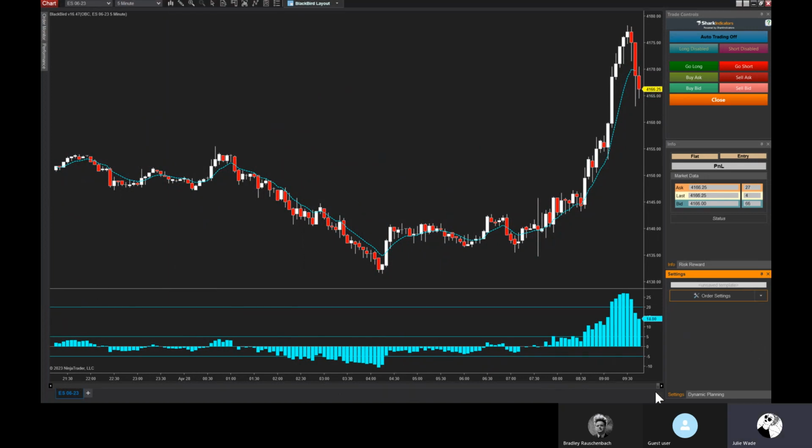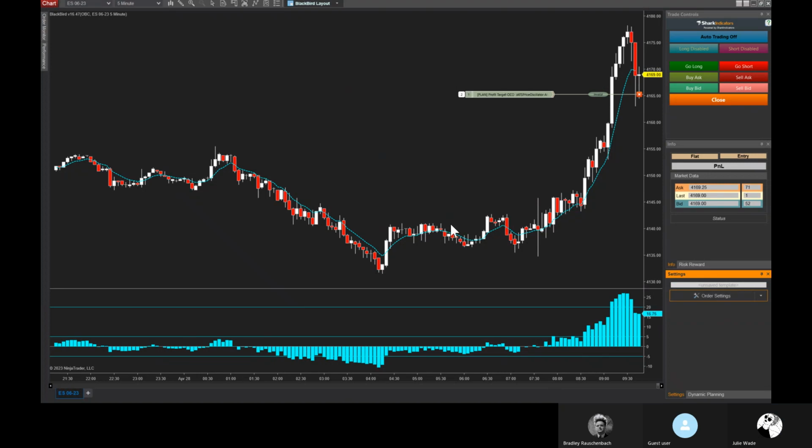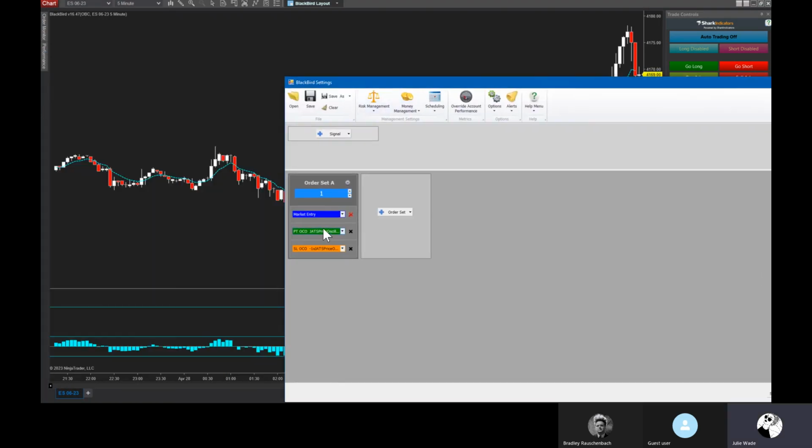Did I do this wrong? Hang on one second. I don't use this indicator very much. I use my PT indicator. So this is 8 away from the EMA. So it's measuring from the EMA down. 5, I mean 5. I put 5 points. Five points, yeah.